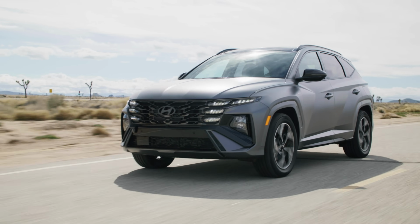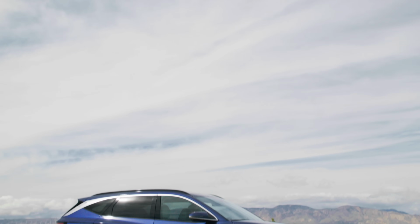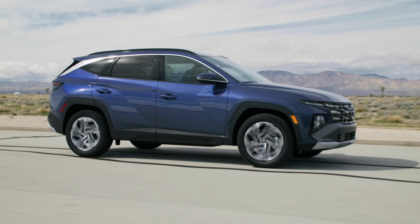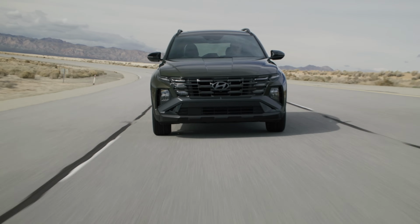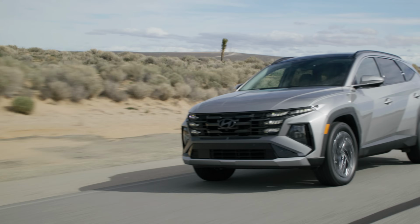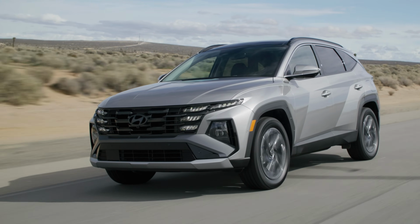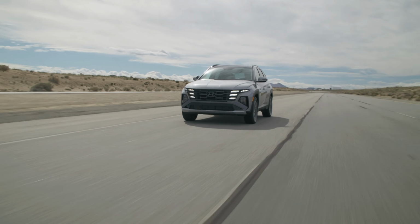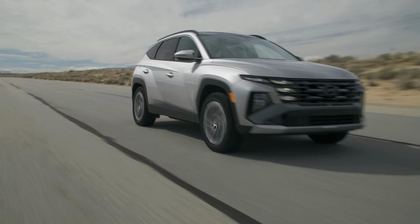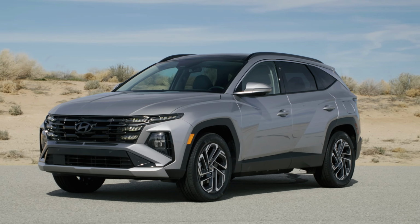It gets an update for 2025. There are 3 powertrain options. The gas model has a 2.5-liter 4-cylinder with an 8-speed automatic transmission, 187 horsepower and 178 pound-feet of torque. And there's a hybrid which gets a small power boost for 2025, 5 extra horsepower. It has a 1.6-liter turbo and is paired to a 6-speed automatic transmission with a combined 231 horsepower, 258 pound-feet of torque. The plug-in hybrid also gets a power boost, an extra 7 horsepower.